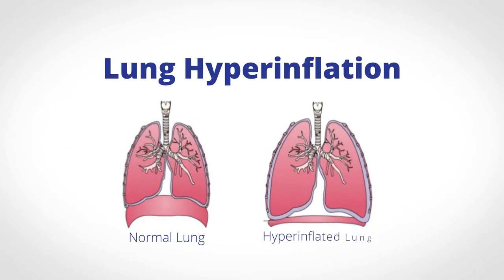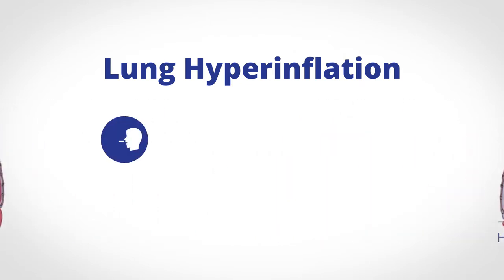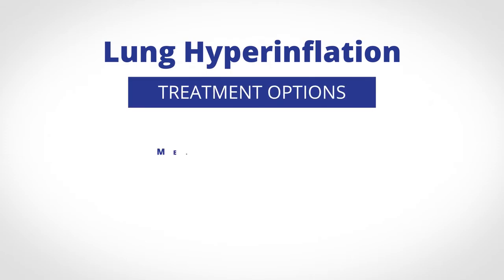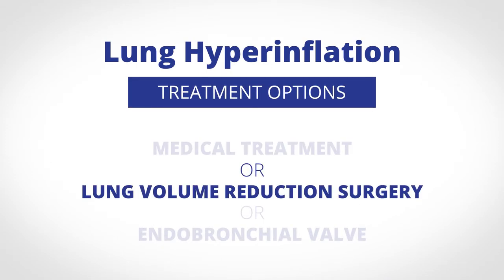Development of hyperinflation in patients with severe COPD is an important problem since it is associated with increased dyspnea and decreased exercise tolerance for these patients. Unfortunately, inhaled medications for hyperinflation are limited in effectiveness, and though lung volume reduction surgery benefits some patients, it is associated with morbidity and mortality, so relatively few receive it.